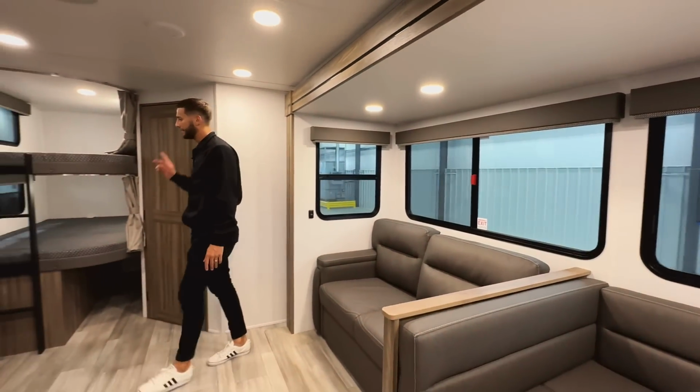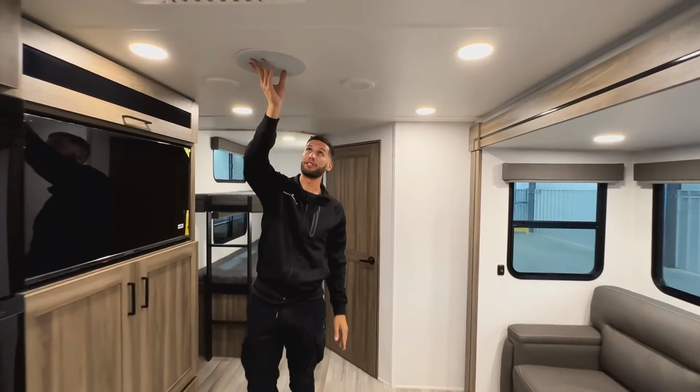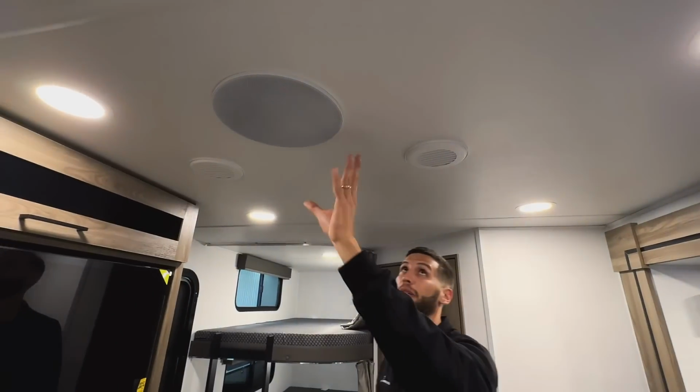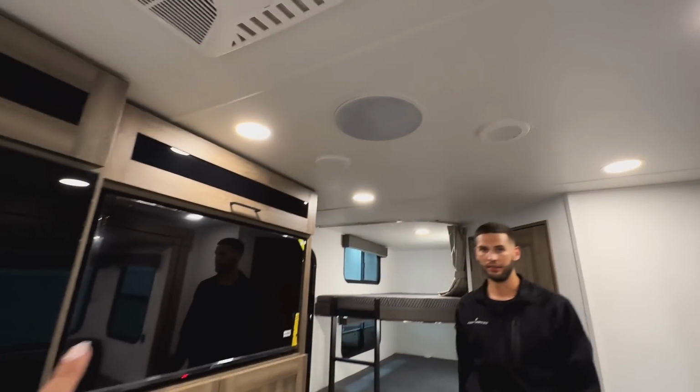As we come this way, huge speaker here in the ceiling. This does have Bluetooth as well. You have this giant speaker here in the ceiling because they are not doing the sound bar to give you more storage. So that's going to be your speaker there. It looks really nice, and it's compatible with Bluetooth as well as connecting to your TV.